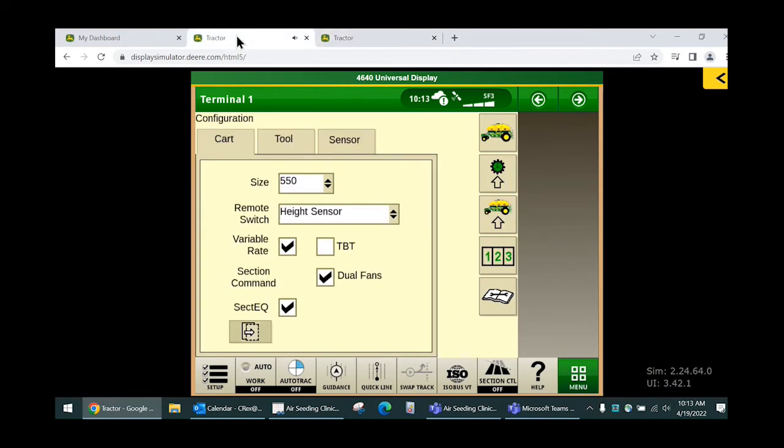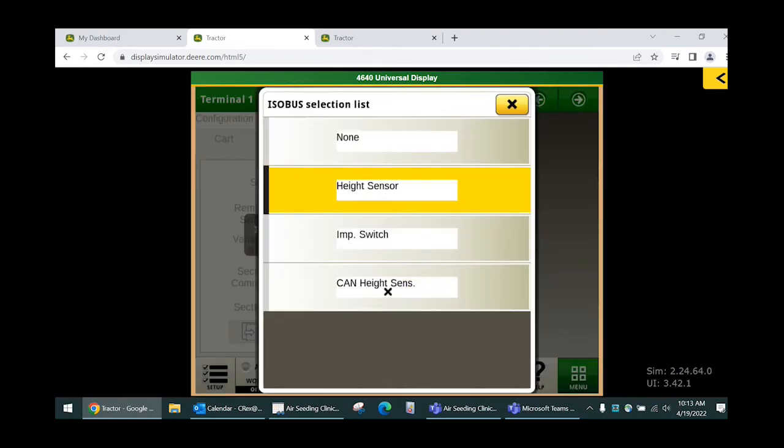So going back to the 1910, basically we've got the simulator set up as a 550 cart. It's using a height sensor. Choices there, you've got height sensor and you've got a CAN height sensor.